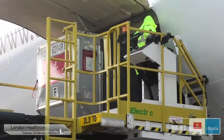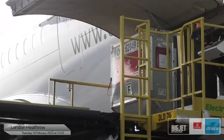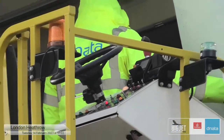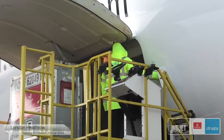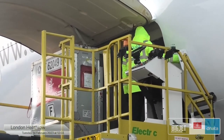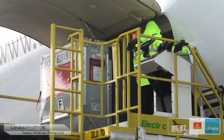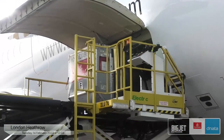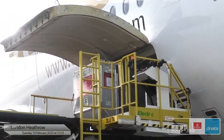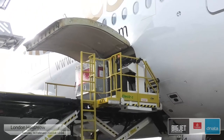So you can see one of these cans coming out now. This guy operating the lower deck loader has a joystick. It's like a video game, except it's real. He'll be bringing three cans out onto here, and then they'll go away to the baggage. You've seen the first set of cans has come off already. Those would have been the first business class bags, because priority bags should have been loaded in a way that they come off first.